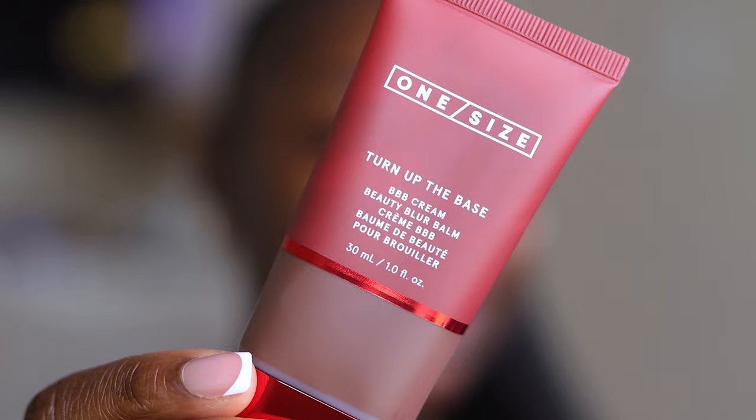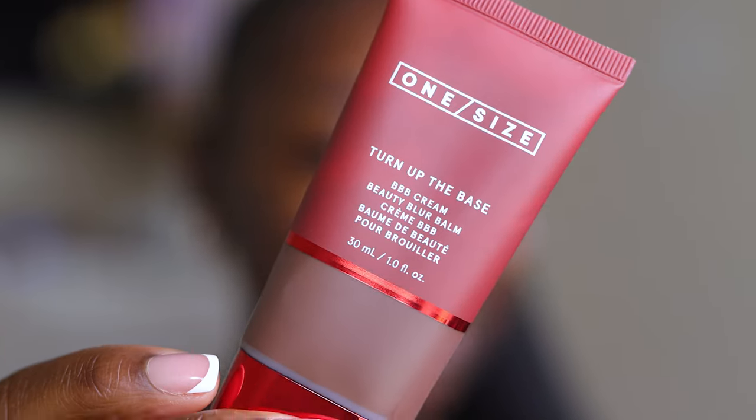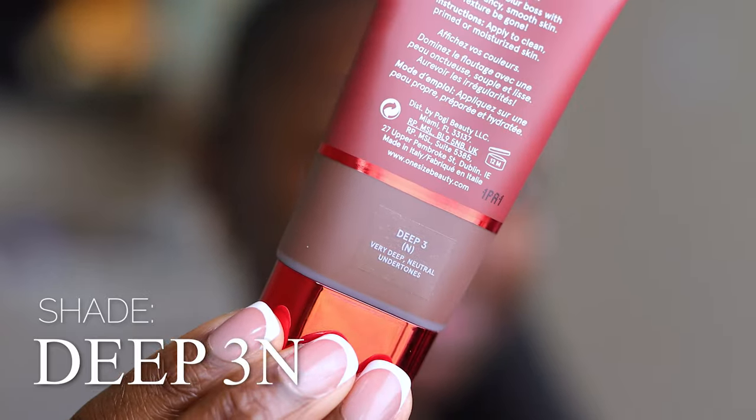I don't have the foundation from them. I know I used it a while ago, and when I used it, it was very hydrating and dewy, which is not what I like when it comes to foundation. So if you like that, then of course pick that up or just look at it as one of the options at Sephora. I'm gonna use a foundation that I have right in front of me. It's the One Size Turn Up the Base BBB Cream. The shade is Deep 3N. And this is good, like deep.